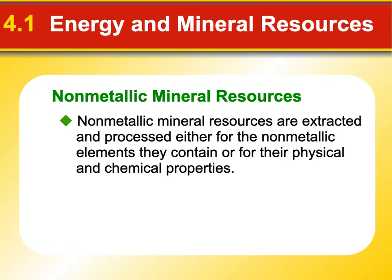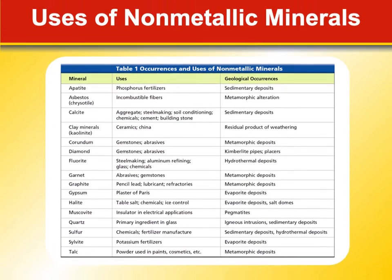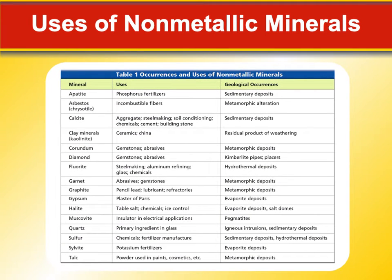There are lots and lots of those things that we need for their specific chemical properties because they're reactive in some way. Here's a whole list of different minerals that we've discussed and some of the things we use them for. For instance, we talked a little bit about garnets. We use them in gemstones sometimes. They're actually sandpaper. That's where we get our sandpaper, we make it out of that. Clay minerals, kaolinite, we make ceramics out of, right? There's lots of stuff that we utilize from the earth, right? It's not necessarily metallic.